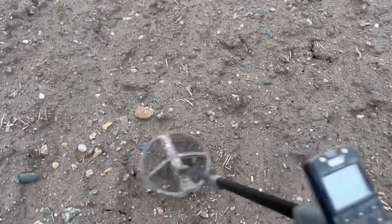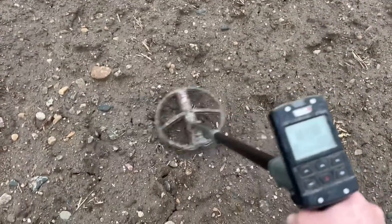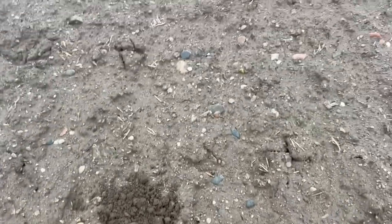Well, it's taken me 38 minutes to get a signal, and even then it's not great. It's a very faint 62, 65. Could be tin foil, could be a hammered coin. Well, it's got a bit of depth to it, whatever it is. So, spadeful number 2. See what happens.